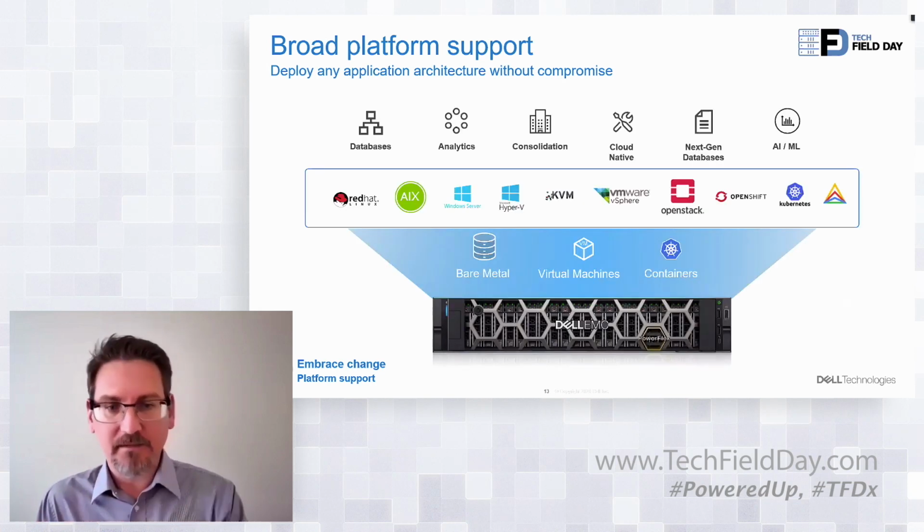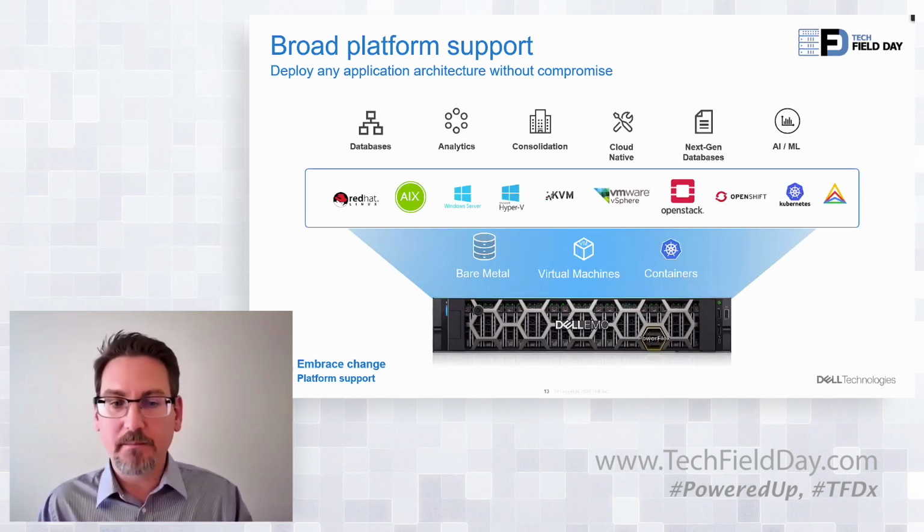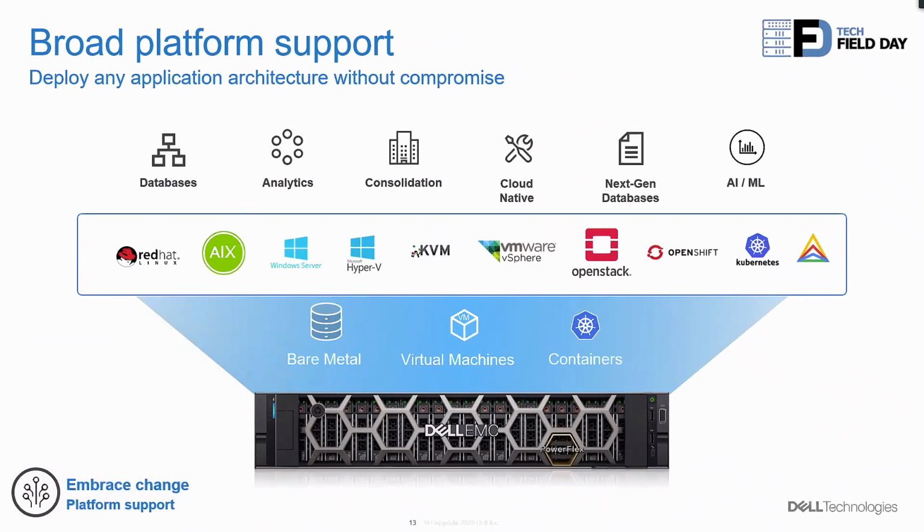We'll get to this a bit later. I don't want to get too far in it, but it can run in bare metal Linux of different varieties. It can run in VMware, moderately similar to PowerScale's ideas.